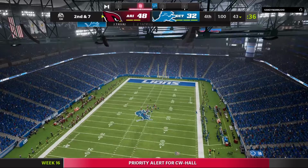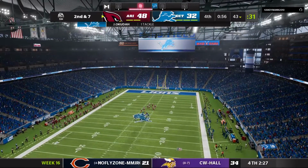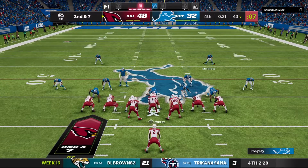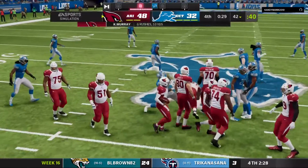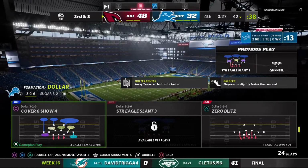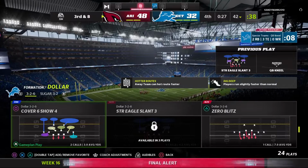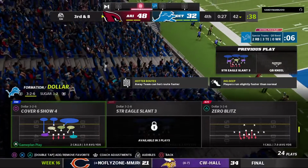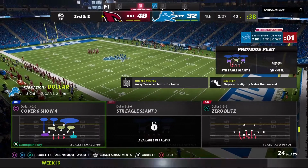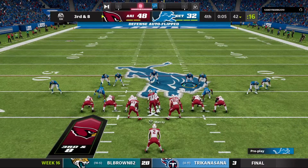That's it. That's what you want. Straight ahead positive gain. Just keep that clock ticking. Brings up 2nd and 7. I have to imagine this will be on the ground as well as they come up 2nd and 7. And they take a knee. For the Lions, an extra DB in the game now here on 3rd down.